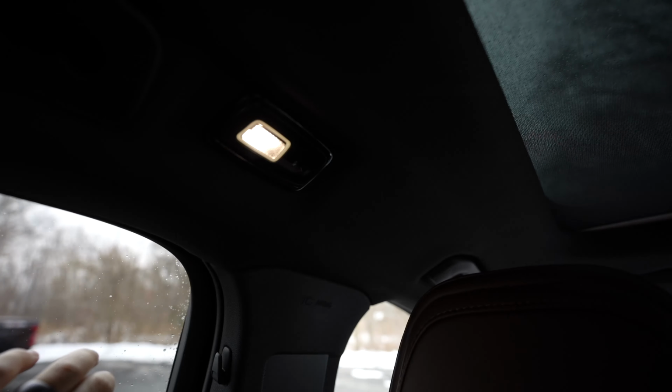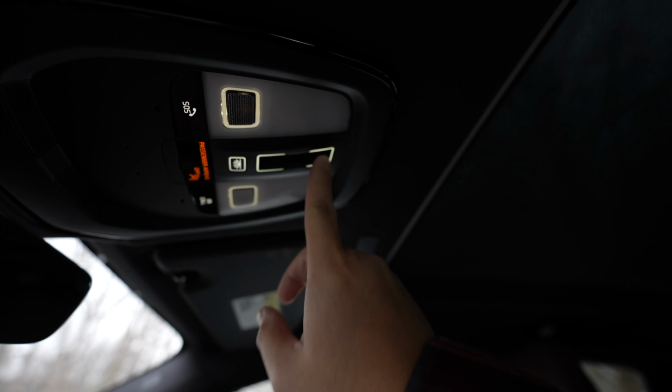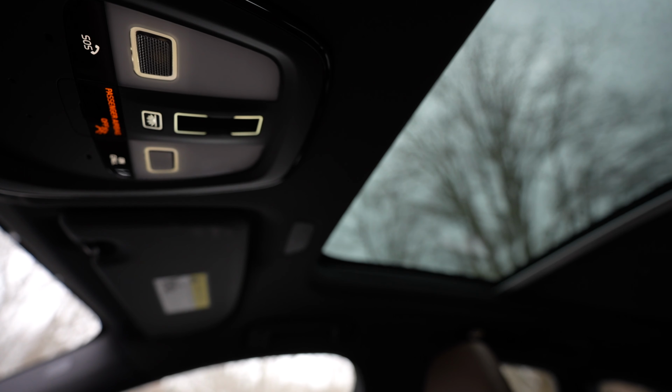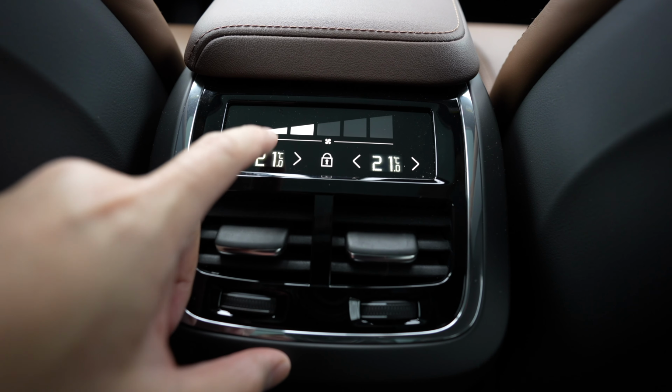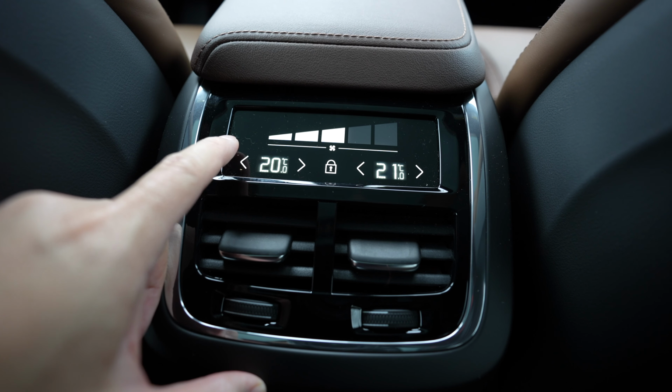And I also like how the interior lighting has a luxurious gradual glow to it, as well as the touch sensitive controls on the panoramic sunroof. It's the small attention to detail that really makes a big difference, and you can tell that Volvo spent a great amount of time working on these small details.